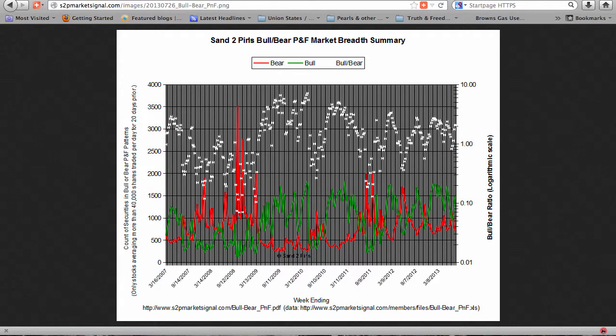Market breadth. With this past week's market rise, our bull-bear point and figure ratio rose from 2.06 to 2.10, advancing further back into bullish territory. The total count of securities in bullish or bearish patterns decreased 2% to 2,169. The count of bearish stocks decreased 3%, while the count of stocks in bullish patterns decreased 1%.